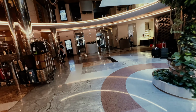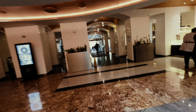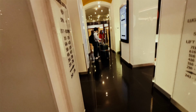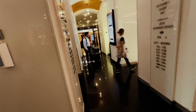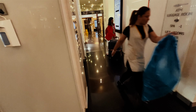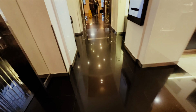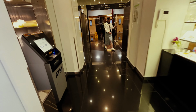Leaving breakfast. Now, there's another odd thing. When I went this way for the first time, this spooks me. Walking down here made me feel a bit dizzy, actually. The floors are so highly polished, you can hardly see it, but it looks like a mirror.